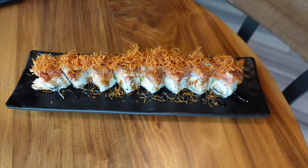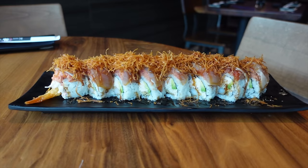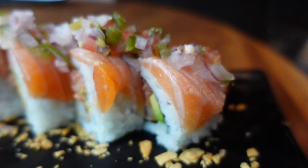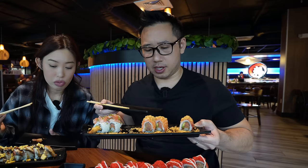Fried goodness, it gives it a nice little crunch. I love that they include shrimp tempura. Like in a lot of places too, they fill the roll with rice. I feel like this is a very good portion size of rice. Very good observation. The other half of my Tom and Jerry, I guess the Jerry side, the pico de gallo side is very interesting. It's seared salmon and pico de gallo. Not my favorite. I would stick to the other side, the garlic side.